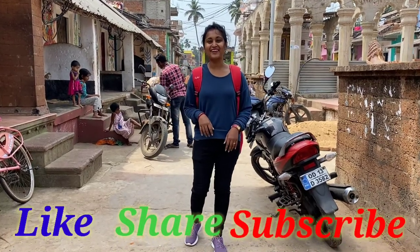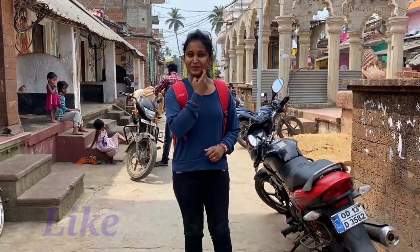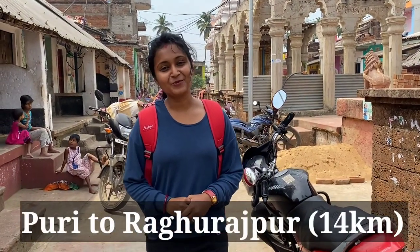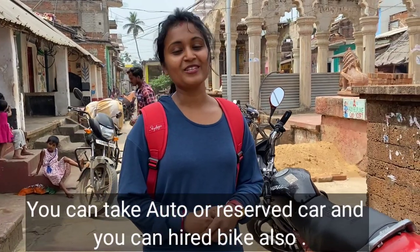Friends, I'm Urivipa. Yesterday we reached Puri, and this morning from Puri we have just reached Raghurajpur village. We know that Raghurajpur is a traditional crafts village in Odisha, and it is famous for its Pattachitra painting.